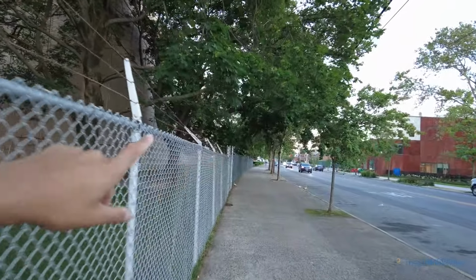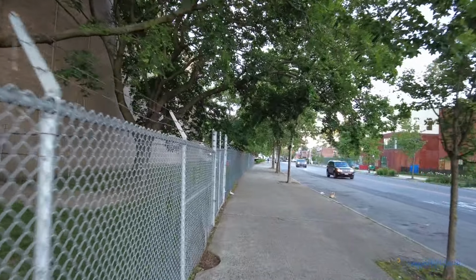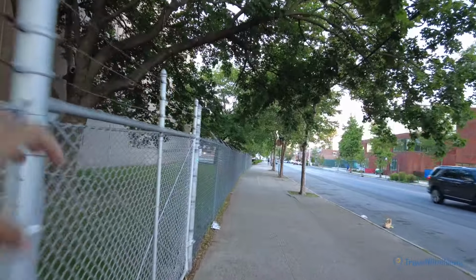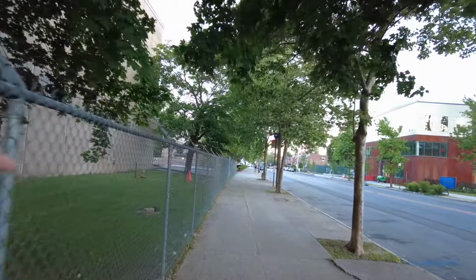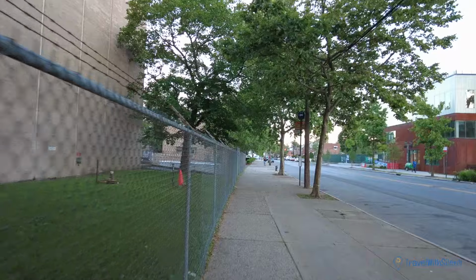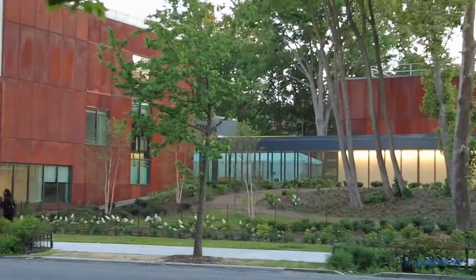I believe it's the Gunhill Road station of the 5 train, which is what we called the Valley. I don't know if it's still called the Valley, but back in the day it was called the Valley. So you would walk over the little bridge into Co-op City, which is where my school was, my high school. This is nice. This certainly wasn't here.